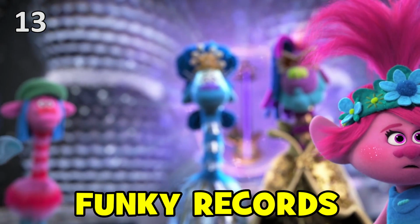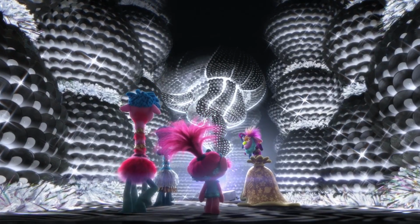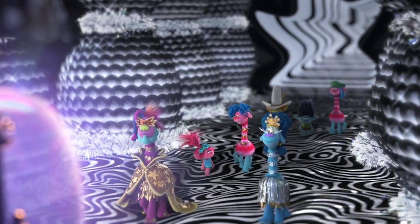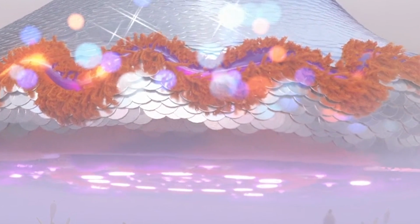And did you notice how crucial vinyl records are in the design of the Funk Trolls home? Not only is the room where they keep their tribe's musical string full of columns made out of records, but the outside of their spaceship is mostly made out of silver records.